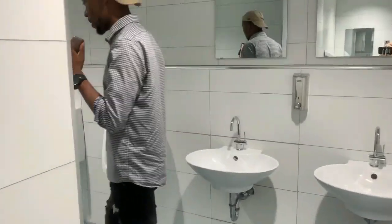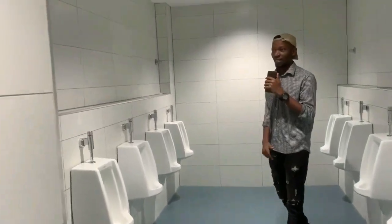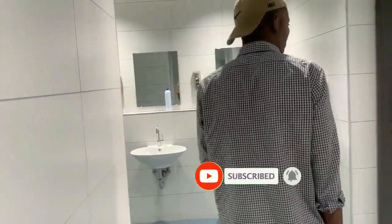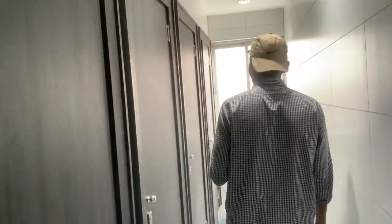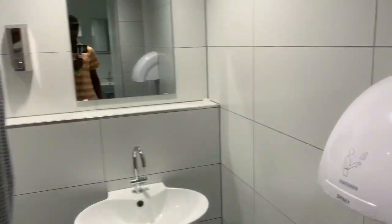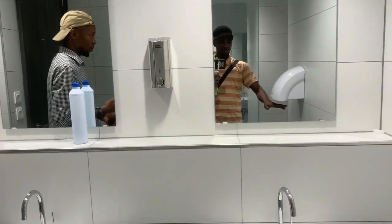Basically, the toilet system is very important. It's also very, very clean. The place is very tidy. And also here, that's a very good finish. Very good finish.